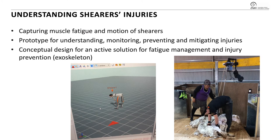Shearing is one of the most strenuous jobs out there and is one of the ones that work cover has the most injuries associated with.